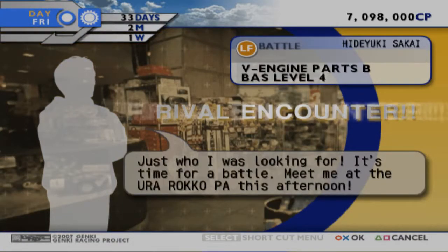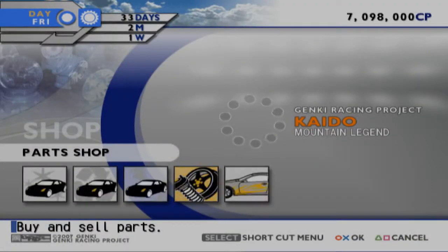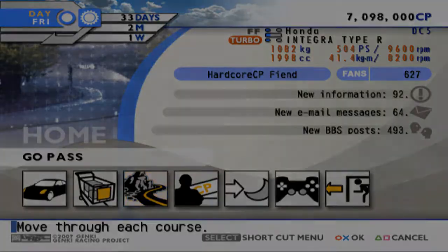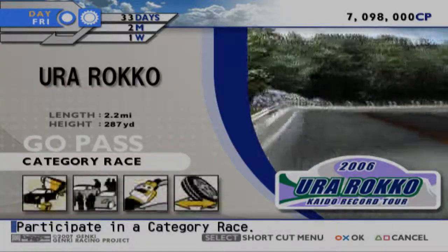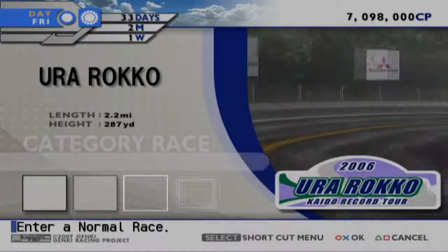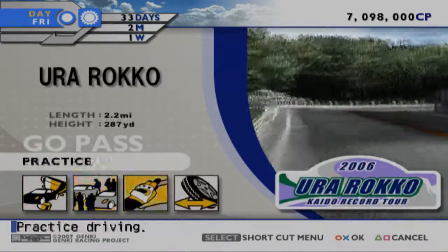It's time for a battle. Meet me at the Euro Rocco PA this afternoon. So V engine parts B, level 4. Okay. So I just completely forgot where these guys wanted me to race at. Oh, I didn't even mean to click that. Day battles are the way to go. Day battle with me at Shigakatsu. Come on. Okay. I did not mean to click all these things. So Shigakatsu.